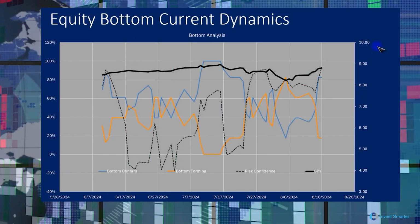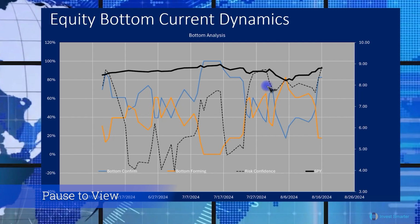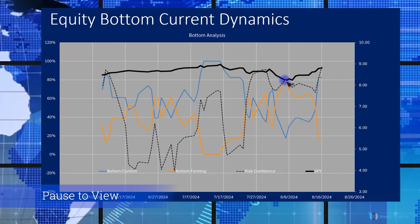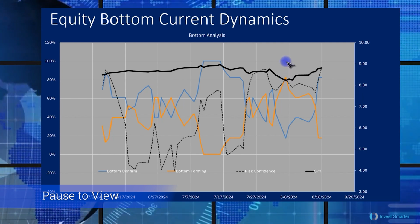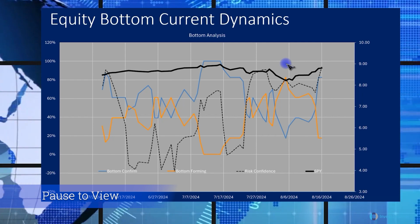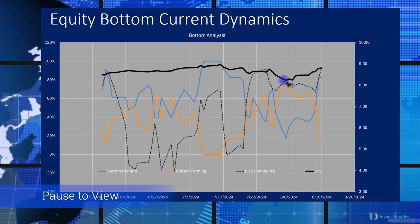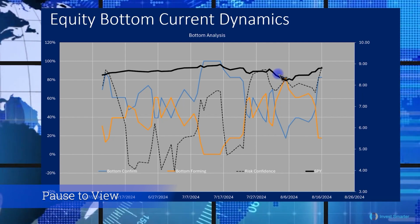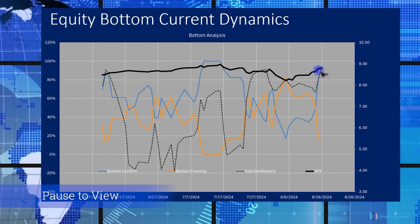And how does this all show up in the bottom dynamics? Well, we've had kind of an interesting run here. We had somewhat of an attempt at a bottom forming indication here. The bottom forming indicator, this orange line, didn't get up high enough. And in general, it's not going to. When you're in between major bottoms and major tops, it's going to approach a bottom forming indicator, but not quite get there. But you can see that the equity markets, the S&P 500, bottomed out here. And then it started to move higher.